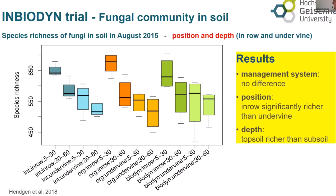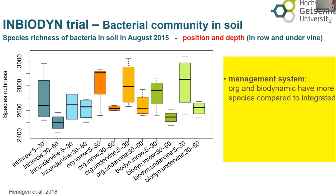Then the next result shows you the bacterial community in the InBioDune trial, and we found out that in case of the management system, organic and biodynamic have more species compared to integrated treatment. So here integrated again, bioorganic in the middle and biodynamic on the right side of the picture. So management system, organic and biodynamic species compared to integrated management.